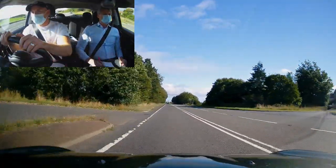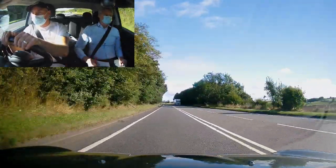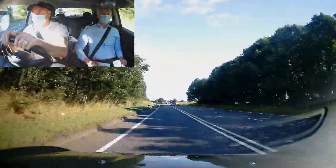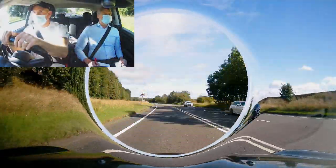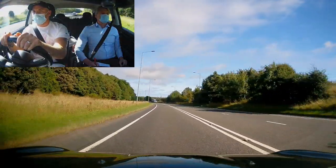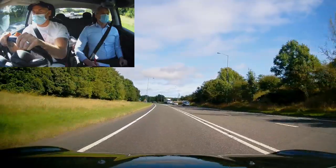Remember, learners, when you have a solid white line next to you, you do not overtake unless it's a slow moving maintenance vehicle doing less than 10 miles an hour or a cyclist. Roundabout and take the third exit, A688.